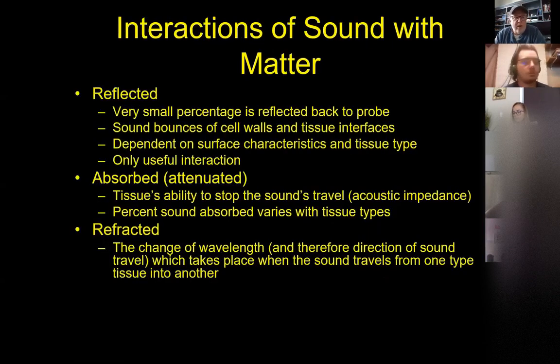Okay, so now we've talked about crystals, we've talked a little bit about physics, and now we have to talk about what happens once the sound is generated by the ultrasound probe or transducer. That sound wave goes into our bodies, and when it does, it interacts with soft tissues and bone and air and everything else. Basically, there are three types of interaction that the sound waves can have when they enter into our body.